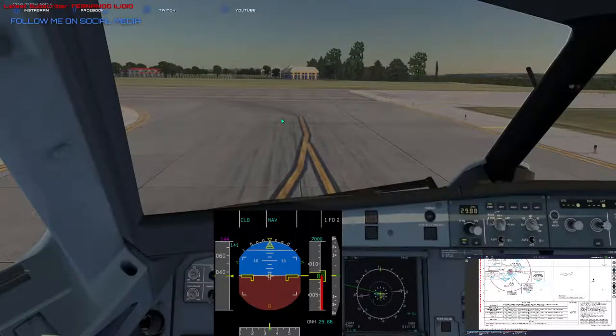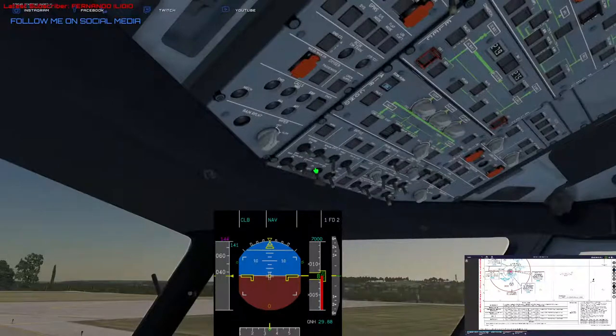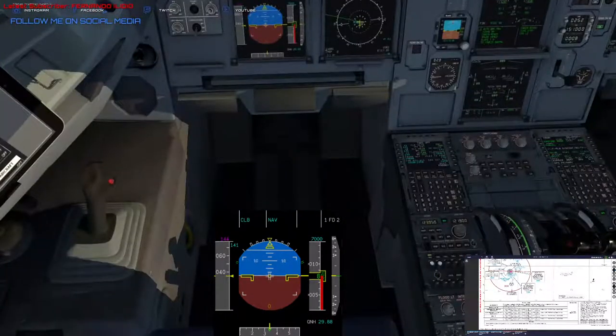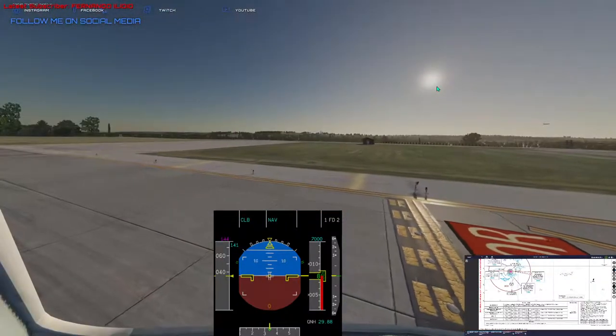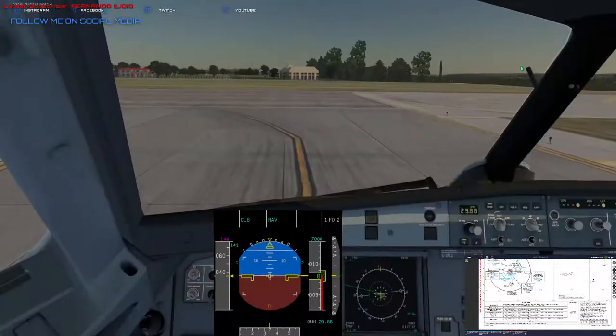Runway 30 right, clear for takeoff, Delta 2642. Wait, what's the frequency? 124.7. Approach. 6 mile final, traffic on visual, clear for takeoff, and runway clear.